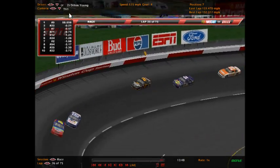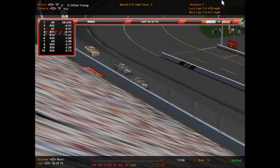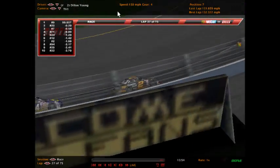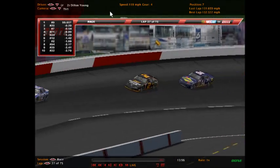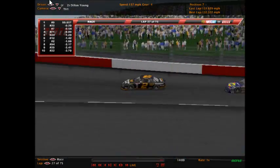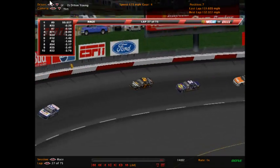And you have a taste of what Bristol is like from the cockpit. You know, you go down the straightaway and you just breathe if you take a dare. It's almost like you got no time to breathe. Let's put it that way at Bristol.